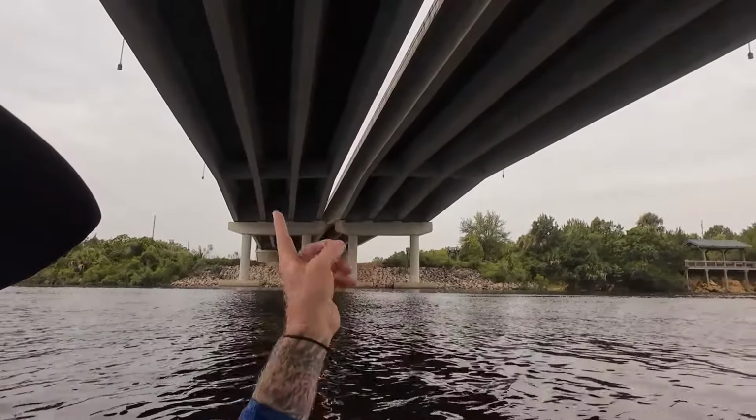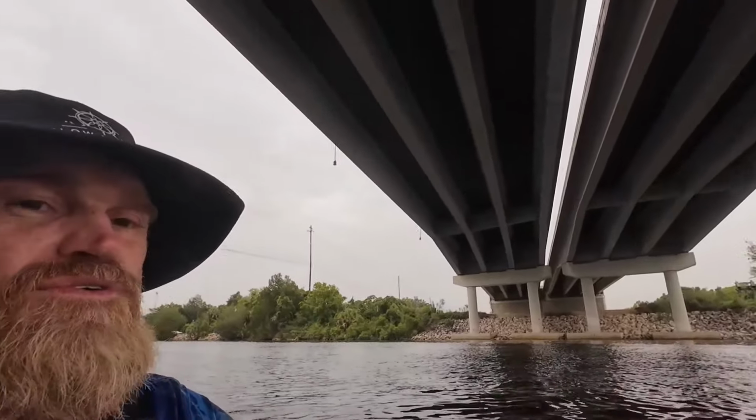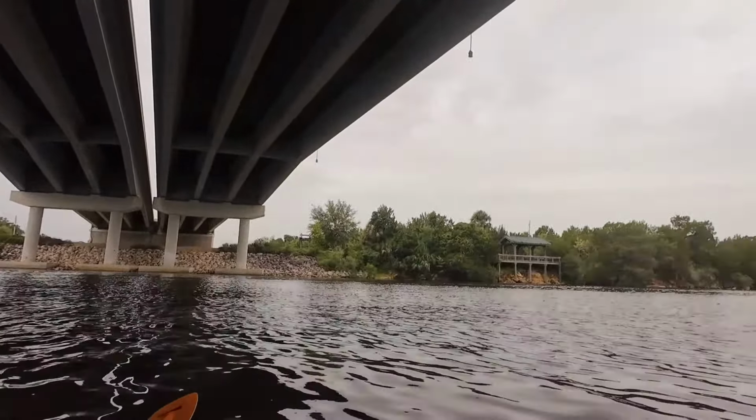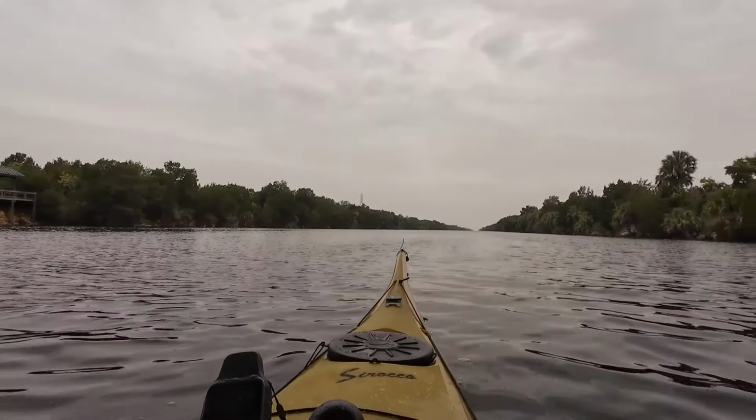It was when I was driving over this bridge going to Cedar Key that I saw this cutaway, and I was like, oh my gosh, I gotta find out what this is and how to get on it. So we did it.